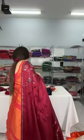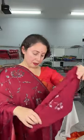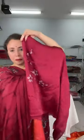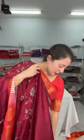And this is the blouse piece. It has a beautiful blouse piece of the same color. Look at the blouse piece, it also has crystal work. Okay, this is the blouse piece for this saree with the work on the piece. And this is $95 or $98, okay?